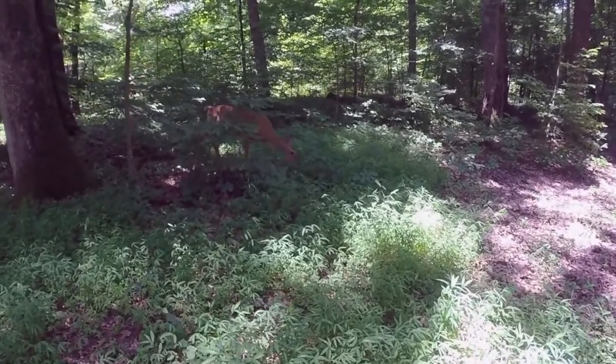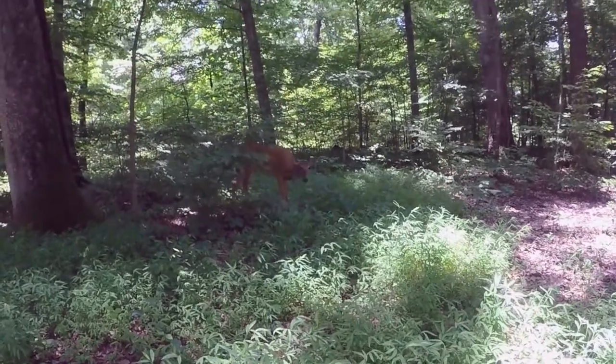And once I got done playing with the deer, we were setting up the hammock.